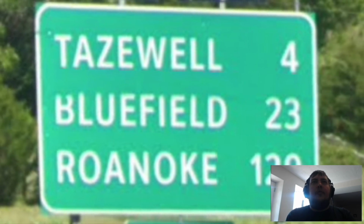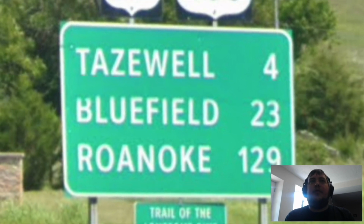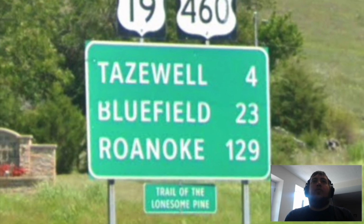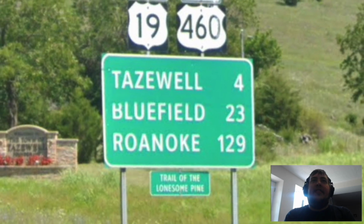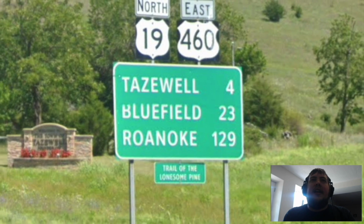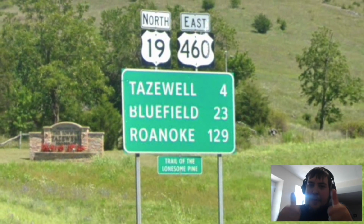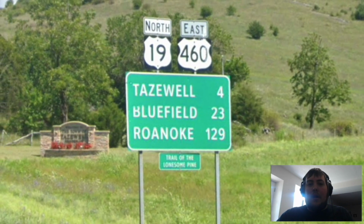Past that turn, we get this 3-line mileage sign, which has Tazewell on the top line, Bluefield on the second line, and Roanoke on the bottom line at 129 miles away. That is for US 460, and it seems like they're kind of favoring 460 on this line, but that is a-okay because I like seeing Roanoke there. That is an awesome choice to have on the bottom line.